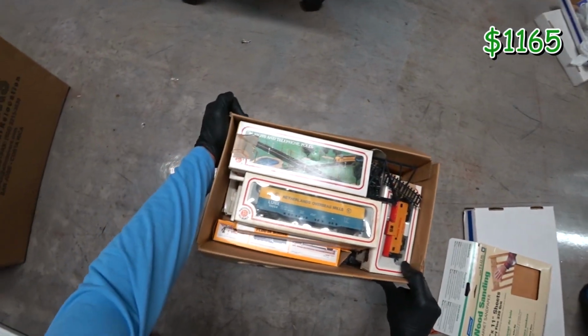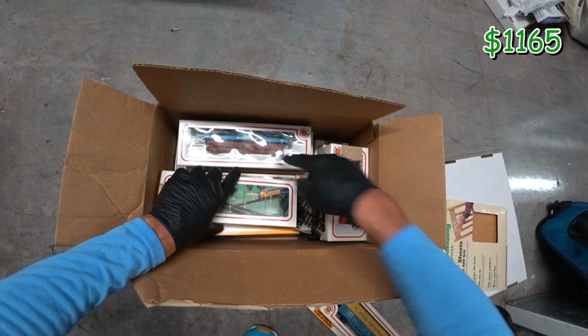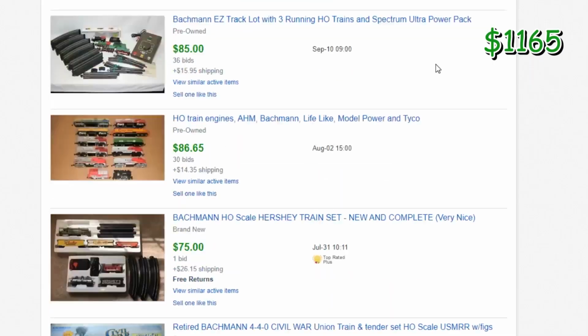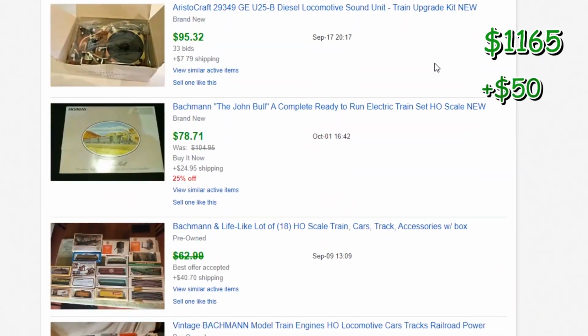More trains. There's a bridge. Electric locomotive. Railway. Log truck. And these are the trains of the Buckman Company. Not particularly expensive, but I think that for at least $50, the box could definitely be sold.